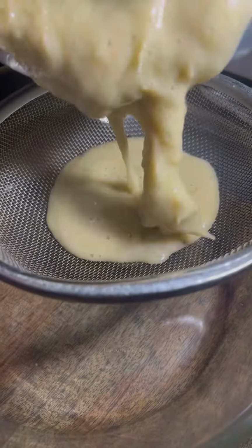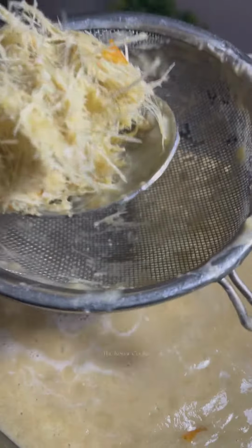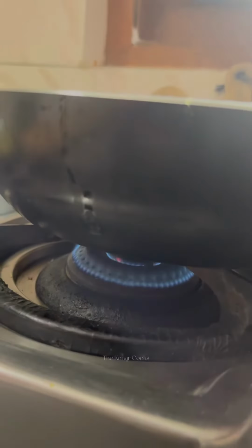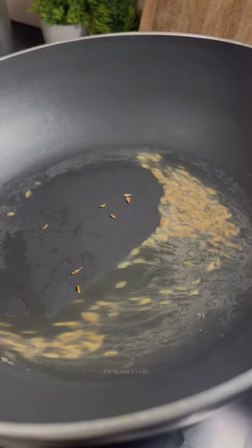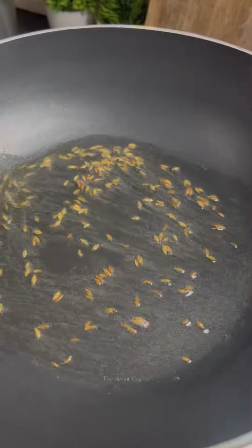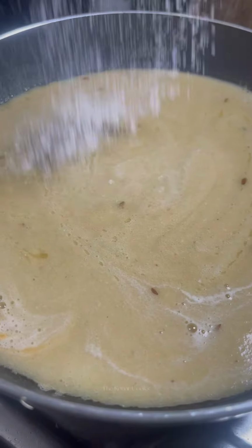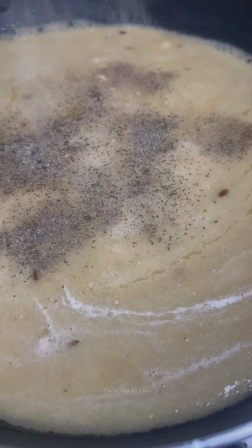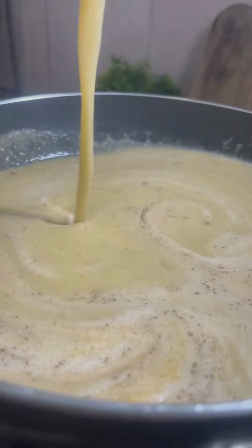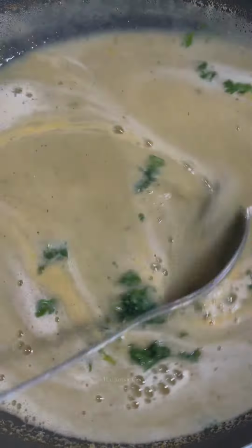And the best part, this soup is incredibly easy to make, and in just a few simple steps, you'll have a delicious and nutritious meal that will leave you feeling energized and satisfied. Try something new and exciting for your next meal. Give this Moringa Drumstick Soup a try and enjoy the amazing health benefits it provides.